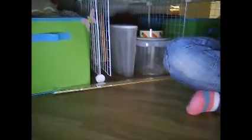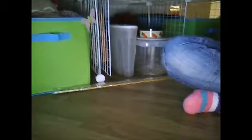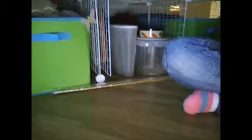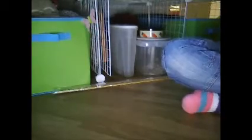So this is just going to be a really quick haul video. I've lost my camera, so I'm just going to be recording on my laptop. I'll start on the pet related things from Pets at Home. I only got three, well, four things. These are some Woodlands dandelion and carrot sticks.